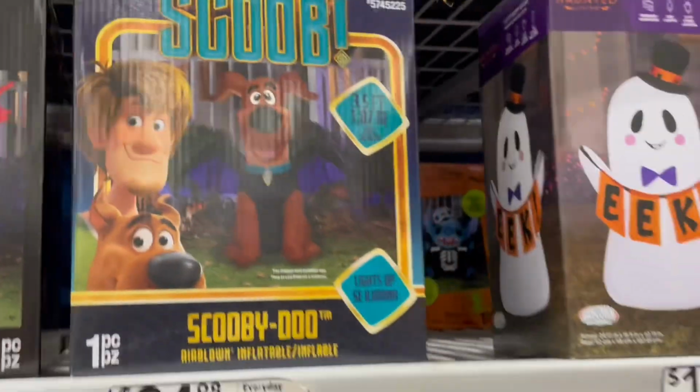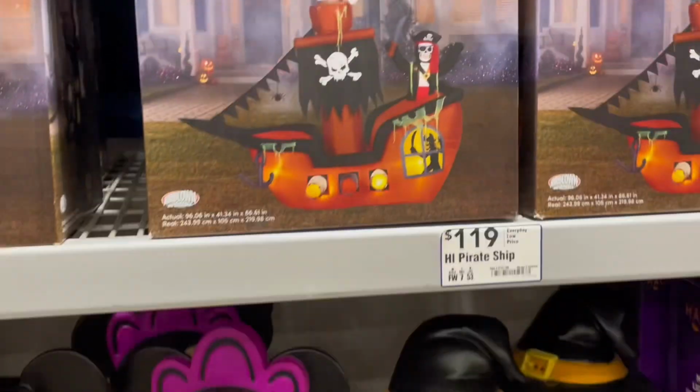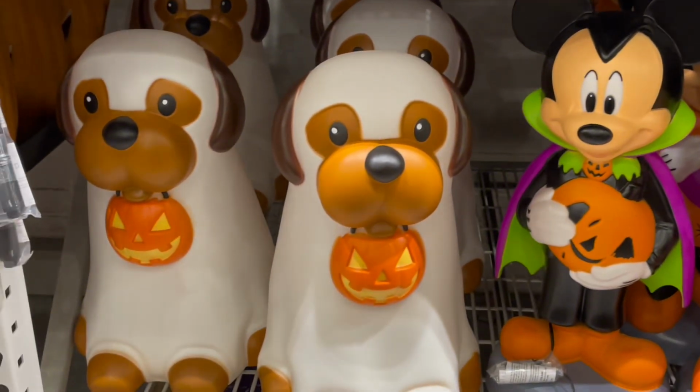Scooby. Hello, Scooby. I think I should get a Scooby tattoo next. Oh, well, no. I can't do that next. I'm getting some other stuff. Okay, I remember these dogs last year. Still love them.